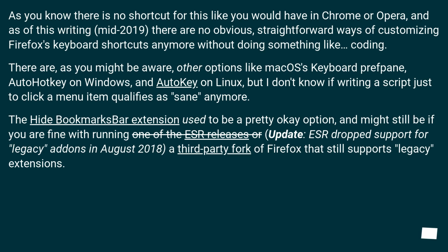As you know, there is no shortcut for this like you would have in Chrome or Opera, and as of this writing, mid-2019, there are no obvious, straightforward ways of customizing Firefox's keyboard shortcuts anymore without doing something like coding. There are, as you might be aware, other options like macOS's keyboard pref-pane, AutoHotkey on Windows, and AutoKey on Linux, but I don't know if writing a script just to click a menu item qualifies as sane anymore.